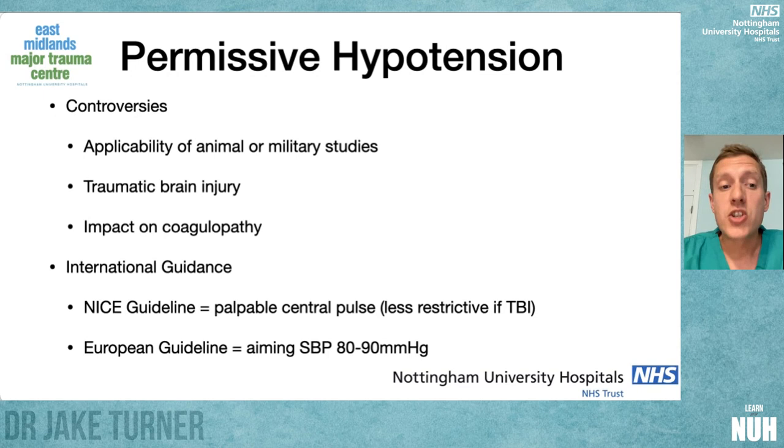They do advocate being less restrictive if they have traumatic brain injury, but they're not more specific than that. They don't give you specific numbers or targets, which is probably okay because every patient's different when you consider their comorbidities. The European guidance is a bit more specific. It's advocating systolics of 80 to 90, but that is for everybody.